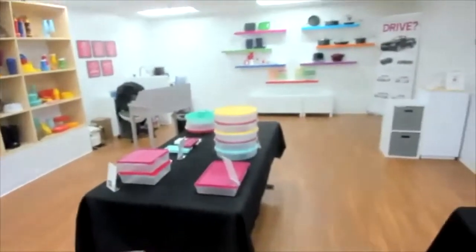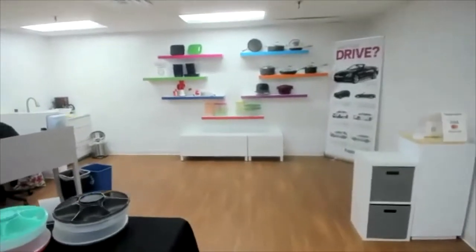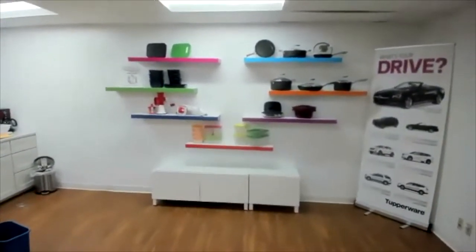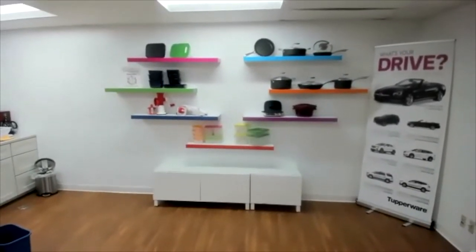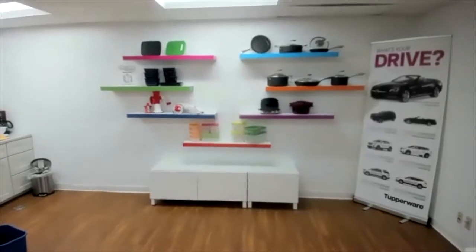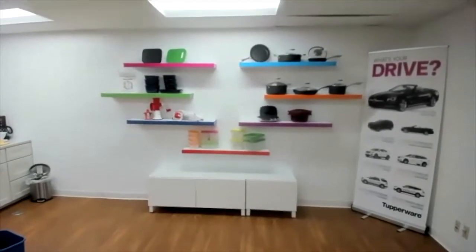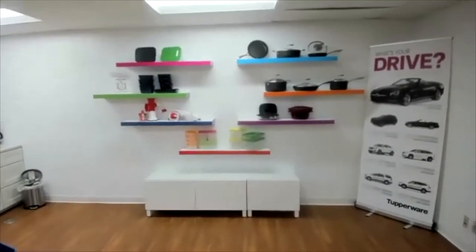And then we have the Confident Start wall. When people join Tupperware, they have 13 weeks to be able to earn the items that you see on the wall over here. We have a wonderful manager in our company. Her name is April. She actually earned everything that you see here, including the pots and pans, in a little bit less than 13 weeks.